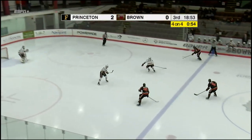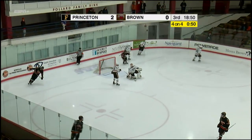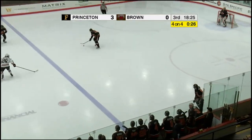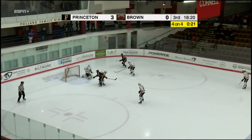The other way. Drop pass. The score! Went up glove side, and Mark Paolini makes it 3-0 Princeton. You find something on a goaltender, you have to attack it. And if you're Brown's defense, you've got to find a way to prevent it.